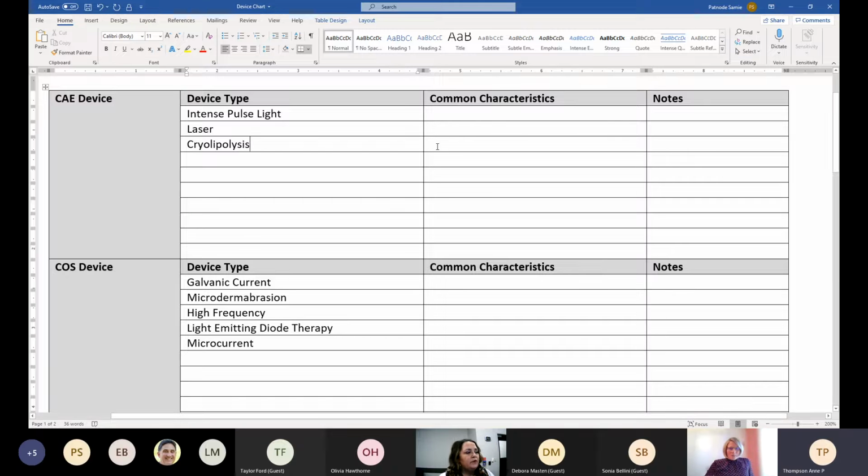And what would the common characteristics be? Would it be similar education? Is there higher safety risk? Similar safety, multiple, definitely. I mean, it's inducing apoptosis, which is similar to laser and IPL: safety risks, insurance factors. Most of those machines are required to be FDA approved.